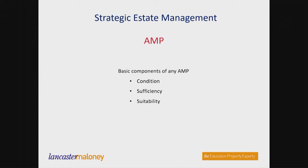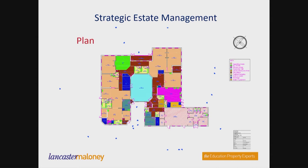So if you've not yet got an asset management plan, where would you start? Well, everything needs to start with a plan. Quite literally a plan. So one of the first things that you might need to do is get up-to-date plans of your premises, maybe commission a measured survey and get those plans up to date. And the importance of up-to-date plans is because they feed into every single aspect of the asset management plan, certainly the condition, certainly suitability, certainly the sufficiency section.